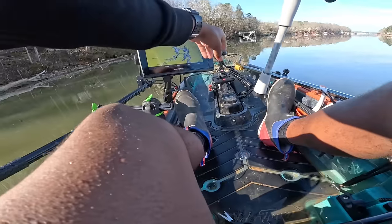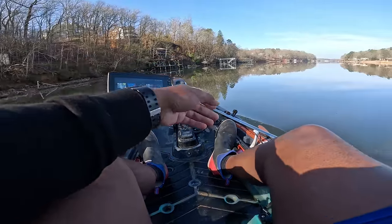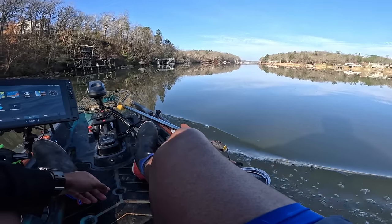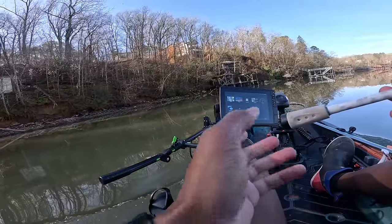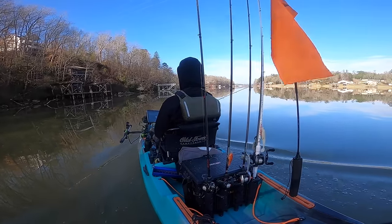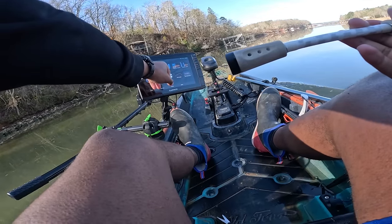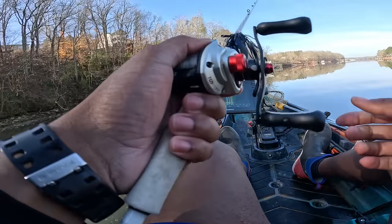Also, I got out on the water this morning and I thought I had my interference problem on my Garmin solved, but no, that couldn't be farther from the truth. Garmin sent me a new transducer, turned on my fish finder this morning. Everything worked except for my clear view, but luckily side view still works, so I'm not too worried about that.